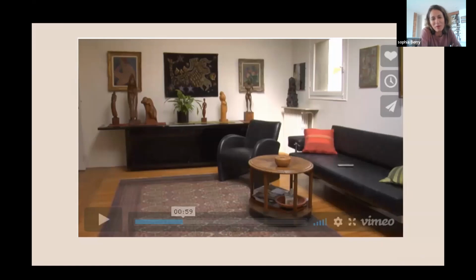Correct, the table. Okay, so this table that we saw in the photograph that was probably taken before the war, yes, before she fled to Switzerland, the two-layered wooden table that was in the center of the photograph still remained. It's still there until today.